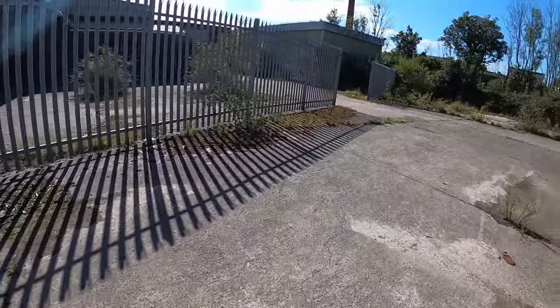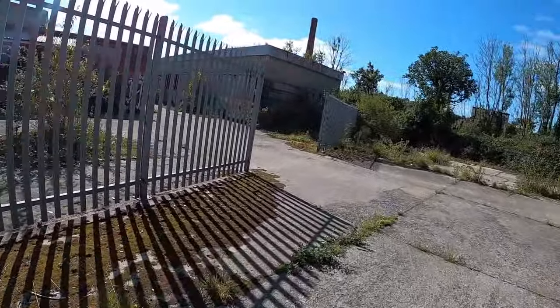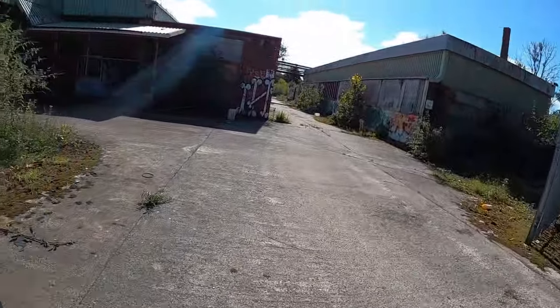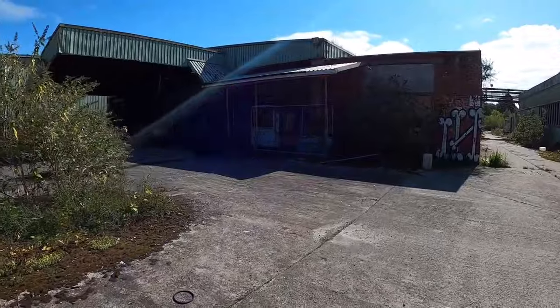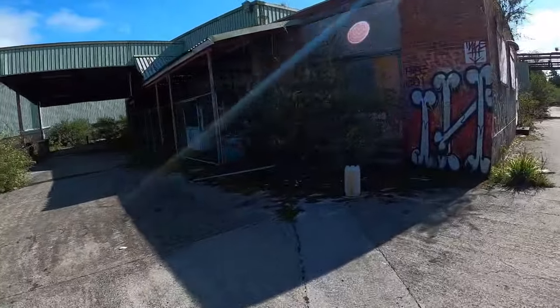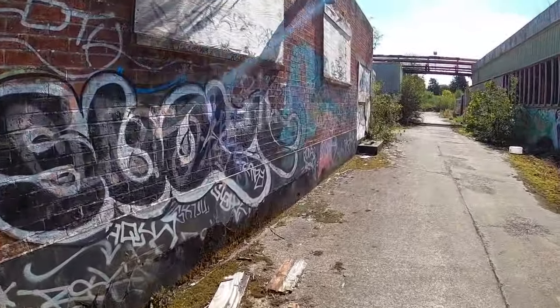Right, we're at a milk dairy factory, or some sort of factory like that, in Devon, and we're going to have a quick look round. Fairly easy to walk into. We'll have a quick look round, see what it's like.